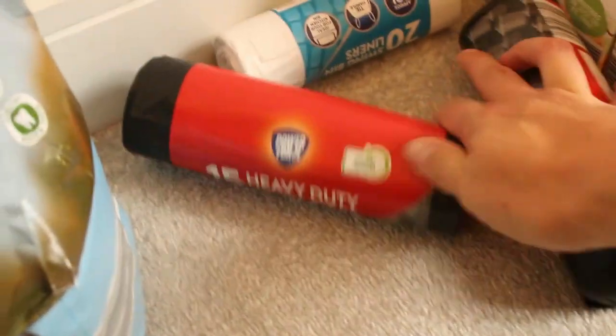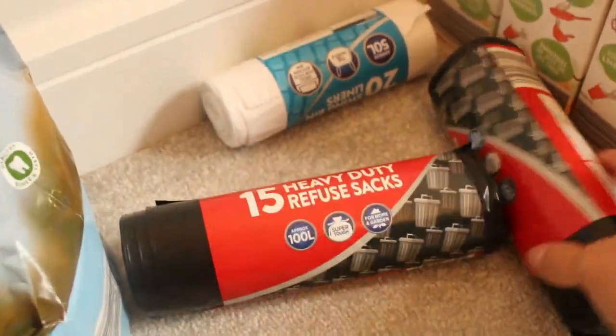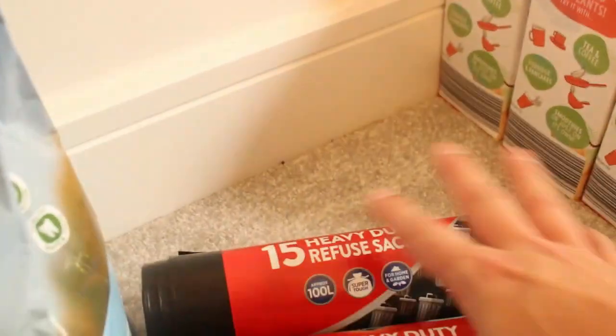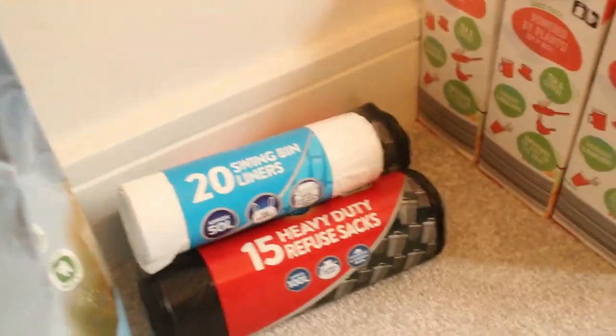We bought some black bin bags. These ones are actually really good. They're quite heavy duty, so they don't rip that easily. So I bought 30 of those. We probably won't need all of that, but again, it's not something that's going to go off, and it will be used. And then I just bought the white one for the recycling.